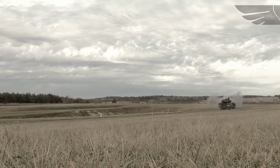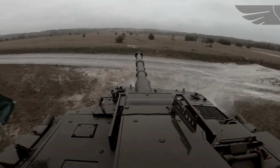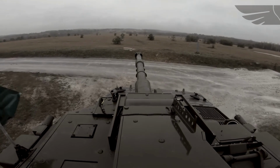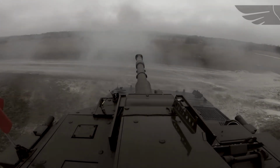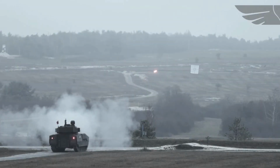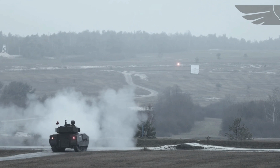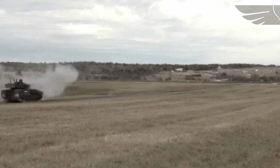In this context, driver visibility and handling ergonomics have been improved. The body design was perfected in line with feedback from the end user. Based on the experience gained from the test, improvements were made in the tower system, power transmission group, cooling system, and suspension system.